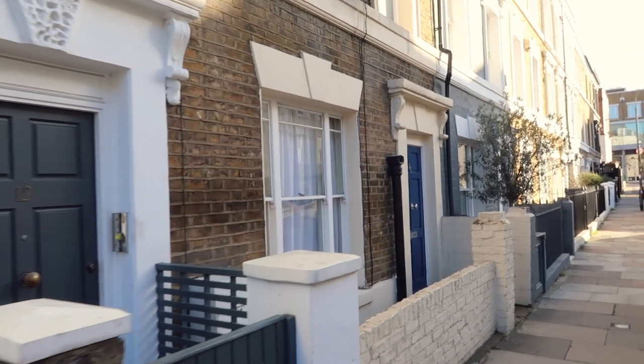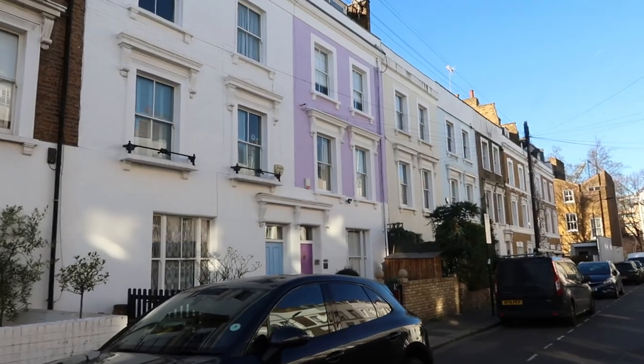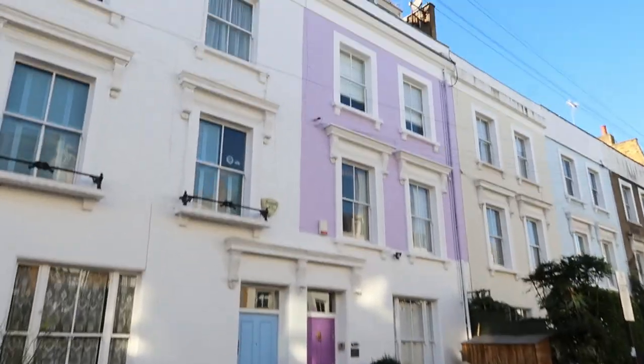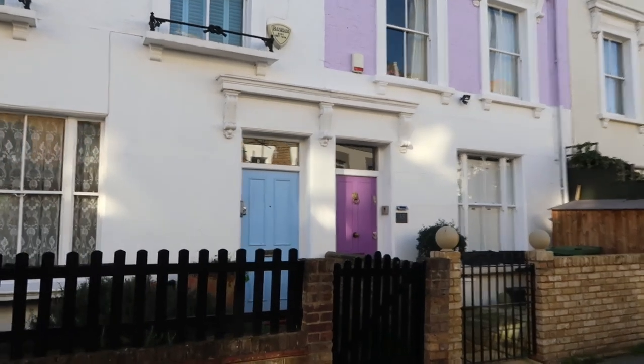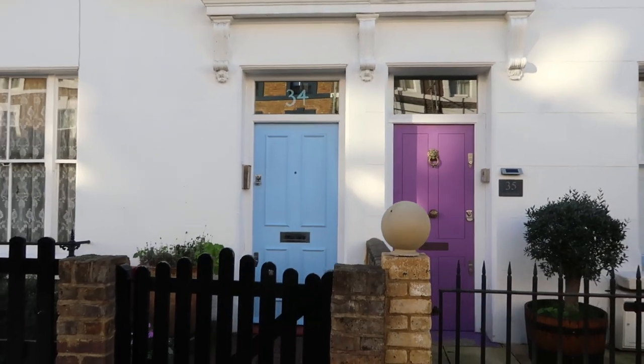Look at these amazing streets of London. And here we have a purple one. How nice is this? Oh, imagine having this as your door. Goals, if you ask me.